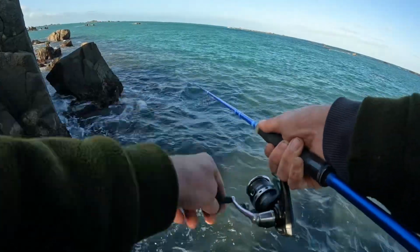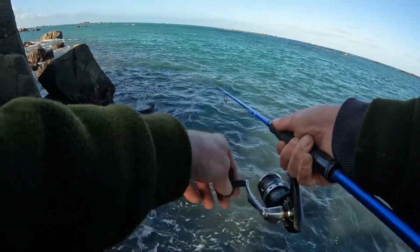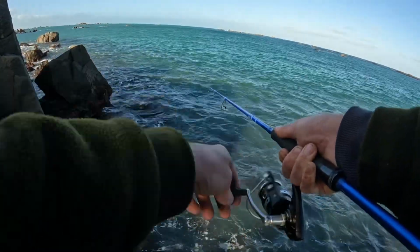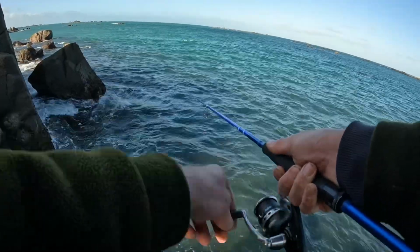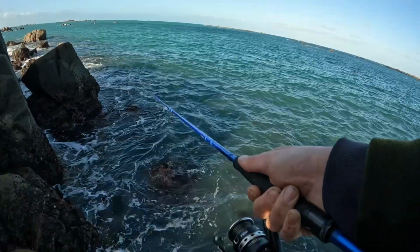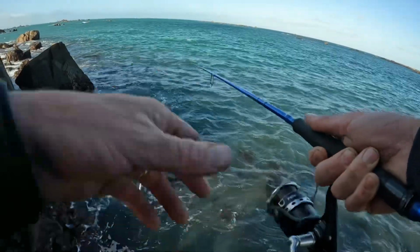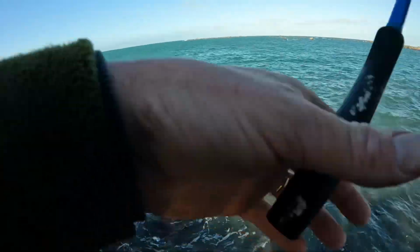Oh, I just got hit then. So a little tap. Garfish maybe. Schoolie bass. Oh, well, that's kept me interested. Well, I'm gonna have this cast and I'm gonna go on the move. Got a good few casts. Nothing's really happened.